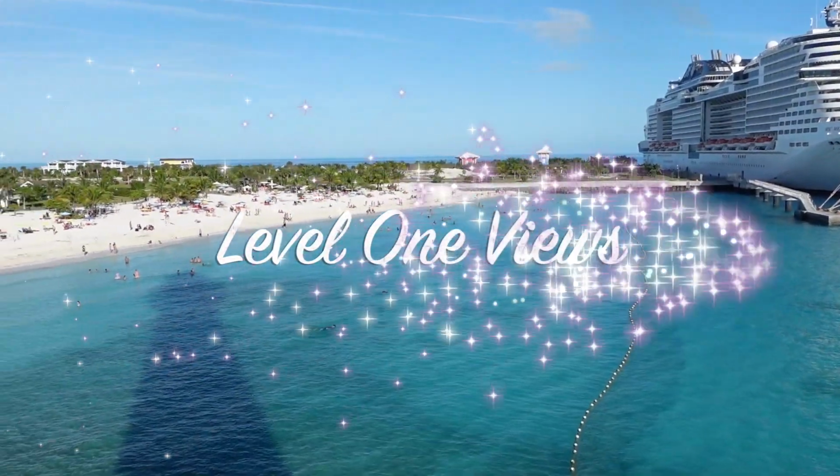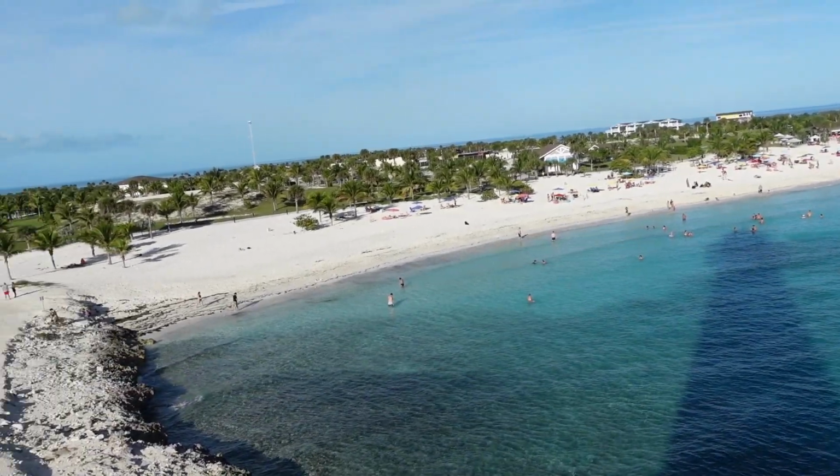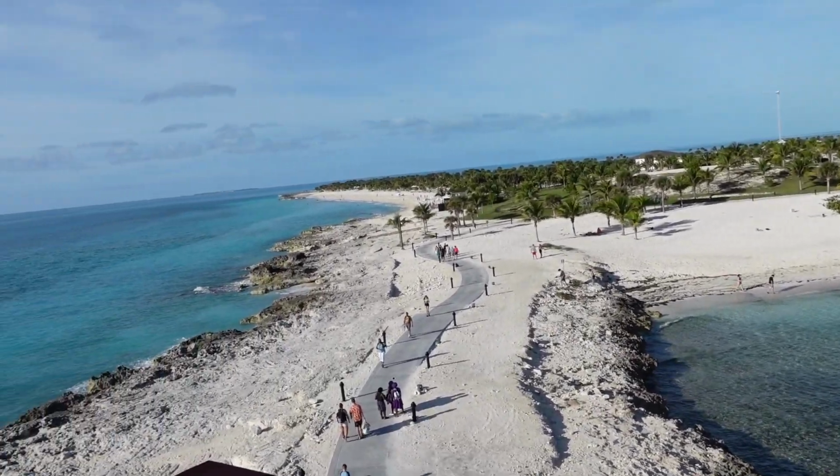Oh, this is a picture from level one of the lighthouse.